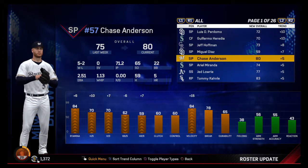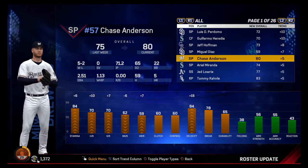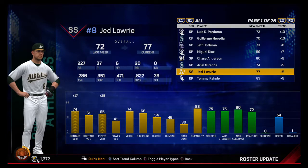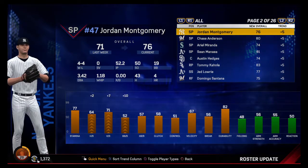And you have Chase Anderson, Milwaukee Brewers starting pitcher, 5-2, 2.5 ERA. He received a nice, actually a beast velocity boost, a nice stamina boost, and just one little stat went down. That's not too bad. You have Jed Lowrie, an Oakland A's shortstop. If you try to trade him off, he's now more valuable because his power and contact versus right went up, and he's now a 77, which is a lot easier to trade away. Or you could keep him if you want to work on getting someone else.